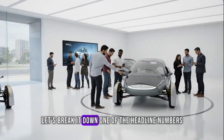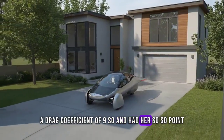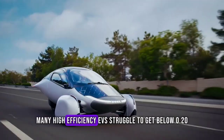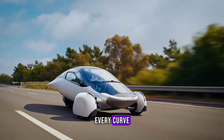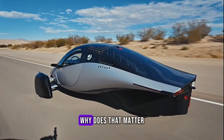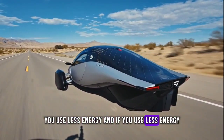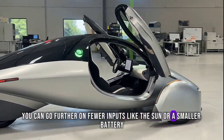Let's break it down. One of the headline numbers, a drag coefficient of 0.13. That's astonishing. For comparison, many high-efficiency EVs struggle to get below 0.20. Every curve, every angle on this car is designed to minimize air resistance. Why does that matter? Because if you slice through the air with less effort, you use less energy. And if you use less energy, you can go further on fewer inputs, like the sun or a smaller battery.